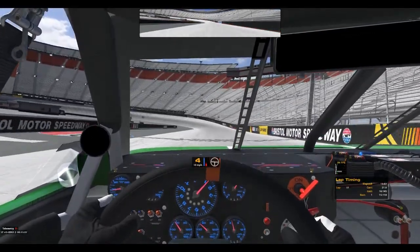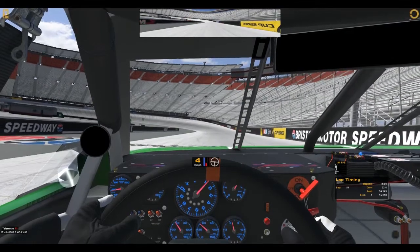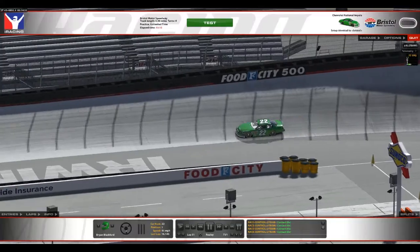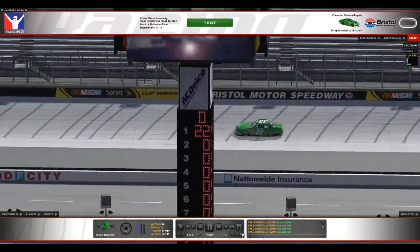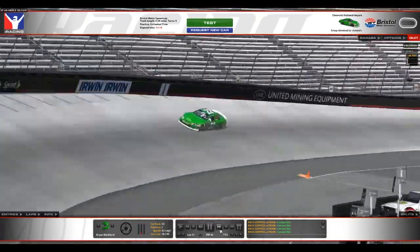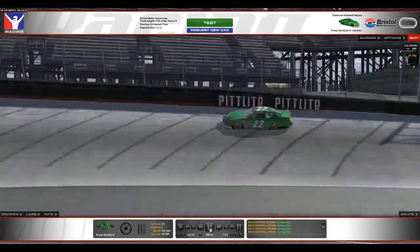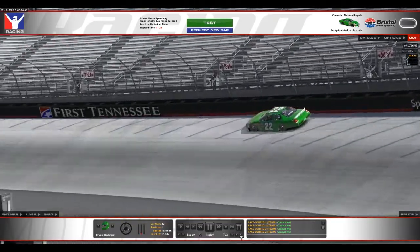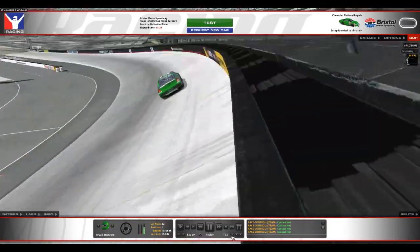You're gonna hit the wall here. It's gonna mangle up the car a little bit. You're gonna probably hit other cars. It's just part of racing here at Bristol. But we can do our best to keep our cars clean and possibly come away here with a clean car. It is possible, and that car is likely going to do well.